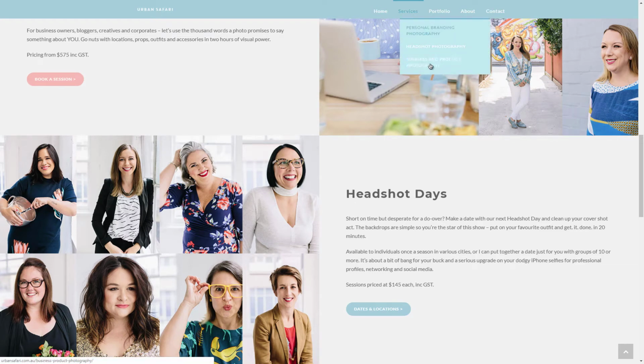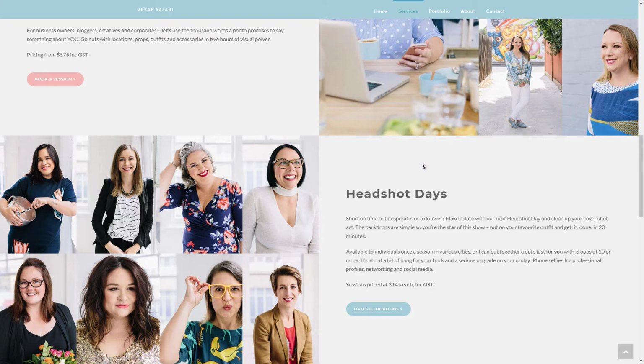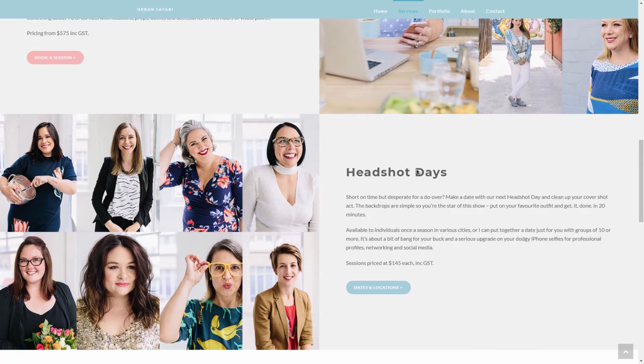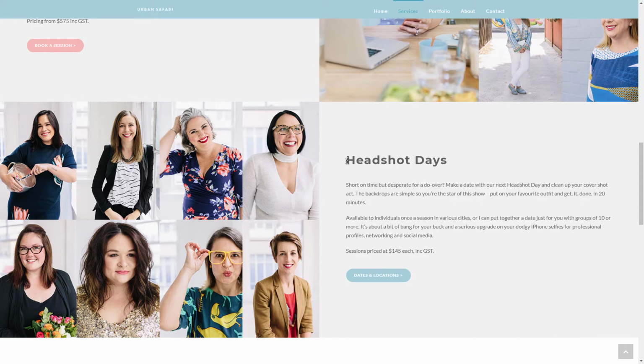So you have just 2 pages here in the drop-down menu, just like you have it visually on the homepage. That would make it simpler. You can then link to other pages, like a dedicated page for this Headshot Days service, but make it clear in the navigation menu what services you offer, and it should match what you display on your homepage.